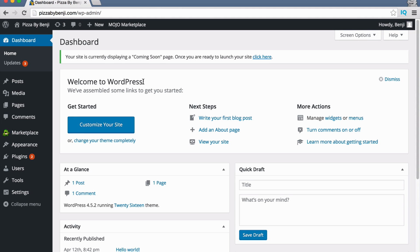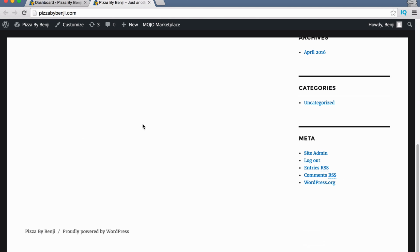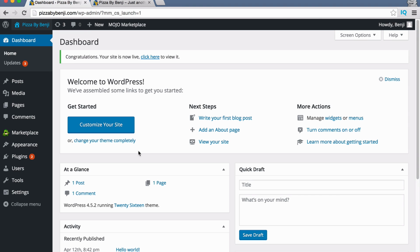The first thing we want to do is get rid of the coming soon page that we just saw. So once you click this button right here, your website will now display the default theme for WordPress, which is just this white blog page. We want to change that to be more suitable and more pretty.